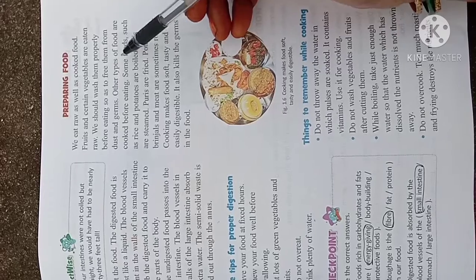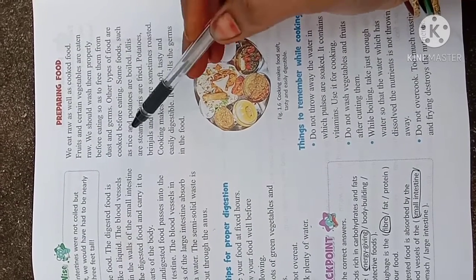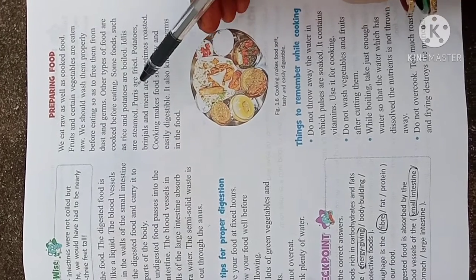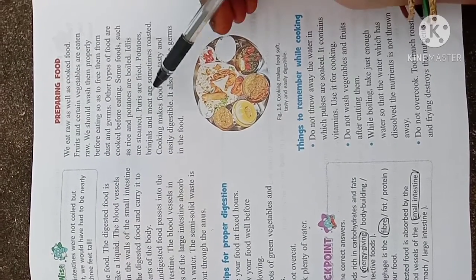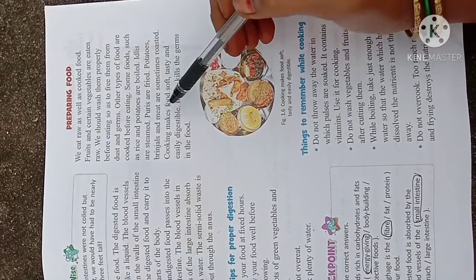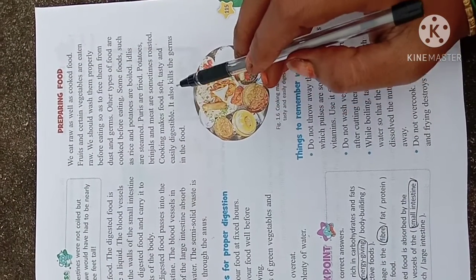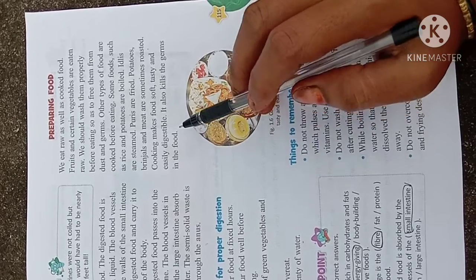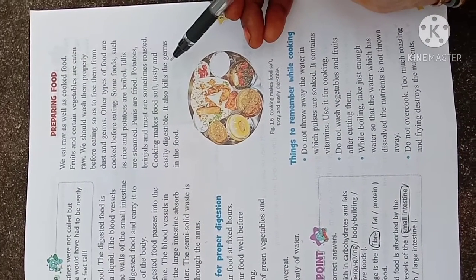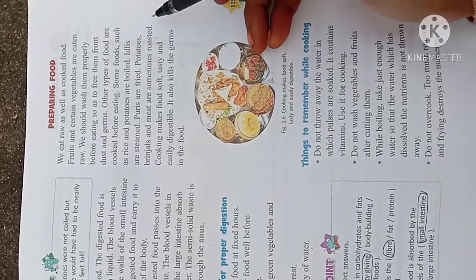And other types of foods are cooked before eating. Some foods such as rice and potatoes are boiled, idlis are steamed, puris are fried, and potatoes, brinjals and meat are sometimes roasted. And cooking makes food soft, tasty and easily digestible. It also kills the germs in the food. So while we are cooking, what happens here? We are killing the germs. Okay, this is how we are preparing the foods.